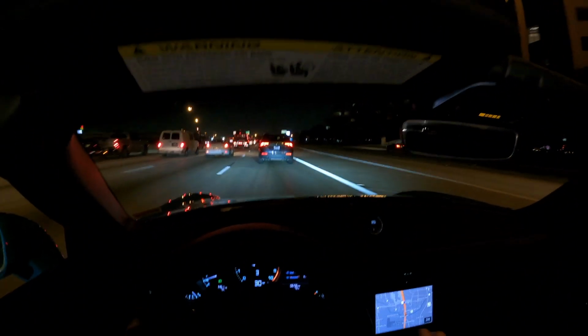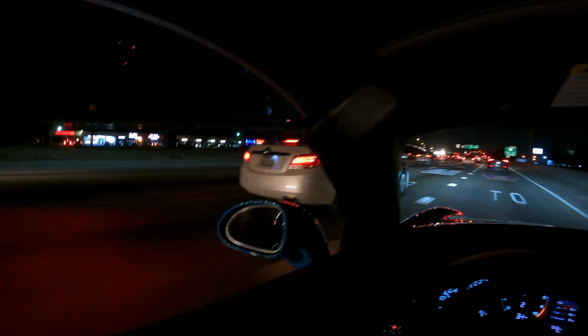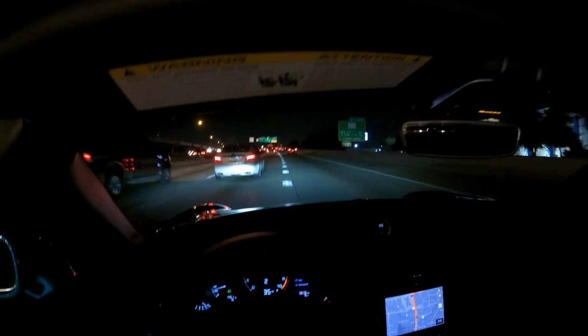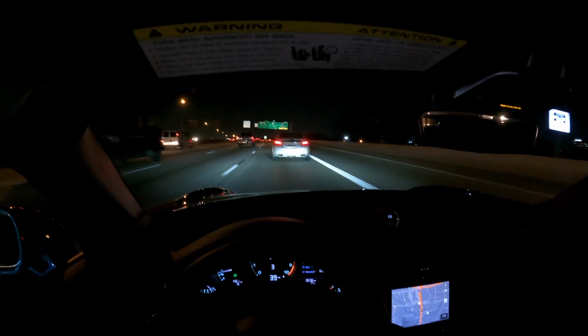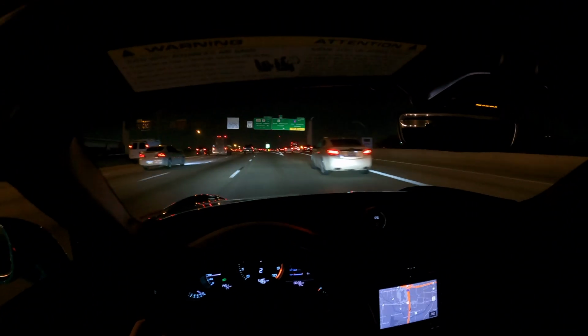The way the power and the torque comes on feels similar, but still a little different, which maybe that's just something in my head. I'm gonna be careful here because we're in rush hour traffic in Houston, Texas, in a $330,000 car, so we'll be careful. But the sound is really special. It does not sound like a regular GT3. Listen.